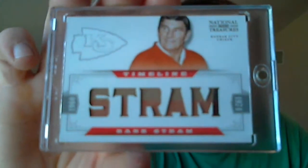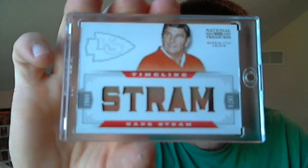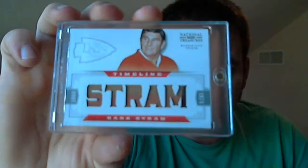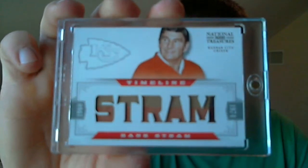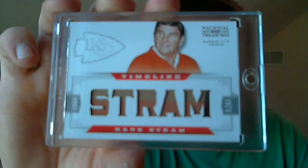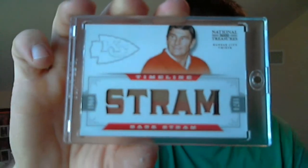I was kind of picky on which ones I picked up. And yeah, timeline, 1960. Apparently he lived from 1960 to 1974, so passed away when he was 14. Looks a lot older than that in that picture, but it's what the card says. So whatever, I believe it.